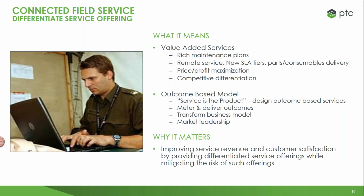Now that you have connected your services, you're able to truly differentiate your service offerings, providing rich maintenance plans, new SLA tiers, all while maximizing price and profit and building a competitive differentiator. You can start to offer products as a service where you measure and deliver outcomes to your customers instead of the traditional product. This can allow you to transform your business model and establish market leadership. Connected services really allow you to mitigate the risk of outcome-based offerings, all while improving service revenue and customer satisfaction.